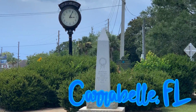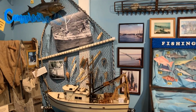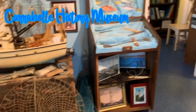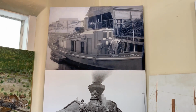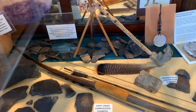Incorporated in 1893 with just under 500 residents, Carrabelle, a small fishing community nestled along the Gulf Coast in the panhandle of Florida, has maintained its original small-town feel throughout the last 130 years. Currently, with a population of around 2,500, this adorable little town is rich with history.